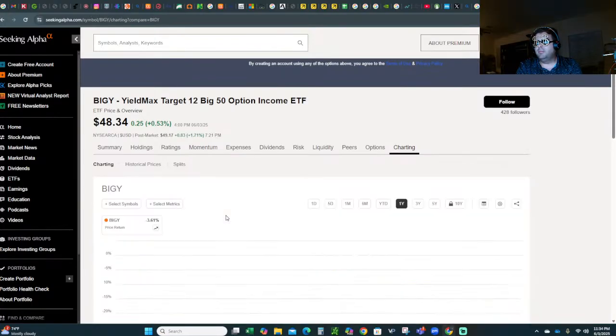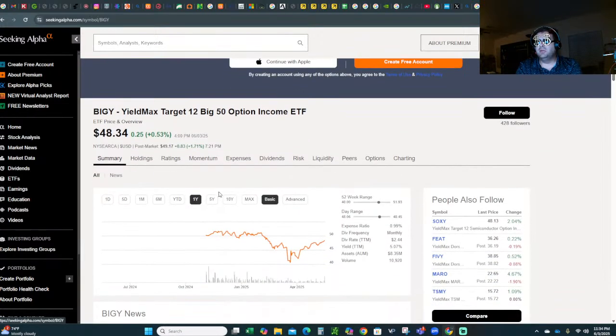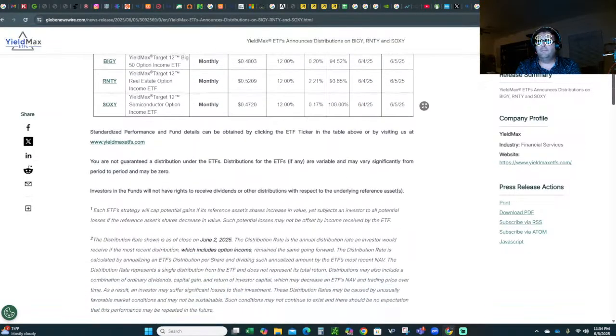Looks like it's almost back to where it was. Yeah, so if I go here to summary, I got excited because these are like the Target 12, the big 50 companies. It's like $2 off from where it was. Not horrible, and it does look like it's going up.